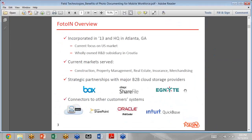Initially, we got most of the traction in the construction, property management, and real estate verticals, and most recently also targeting insurance, claims adjusting, underwriting, and merchandising use cases in terms of controlling the shelving compliance with contract terms, end caps, etc.